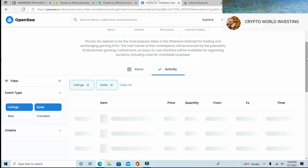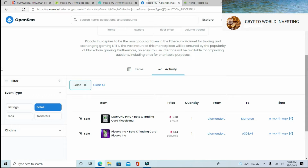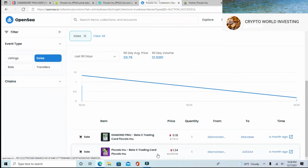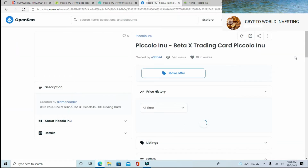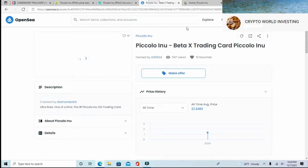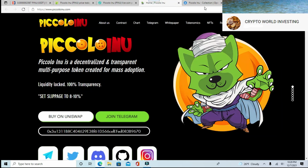I did look at some that did have some sales that were selling for right around the same time price. So this one right here sold within this month for 5,800 bucks, which is quite a bit for a beta trading card in its first design mode. But it did sell for 5,800 bucks, and the other one that I saw sold for $780. So they are making the NFTs and they are selling them. So it seems to be making progress on that.